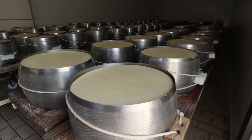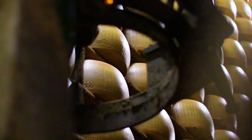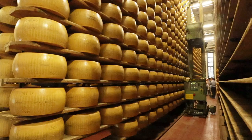This is the aging room. I wish I could do smell-o-visions. There's a lot of activity going on in here. So this machine actually turns and spins the wheels of cheese. They do it about once a week so that the cheese doesn't grow any mold on it. The stamp of approval.